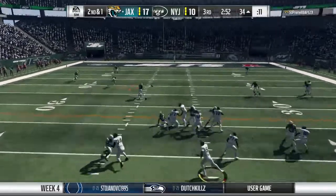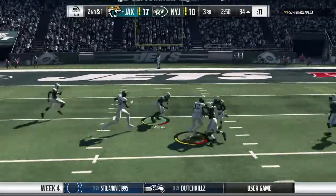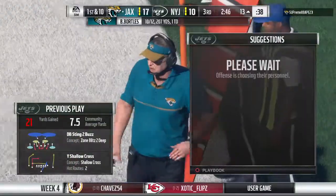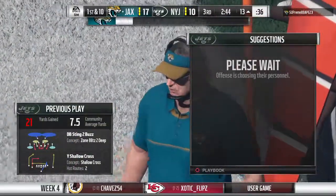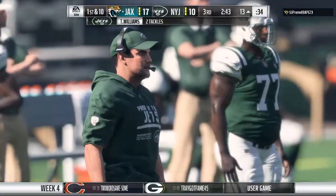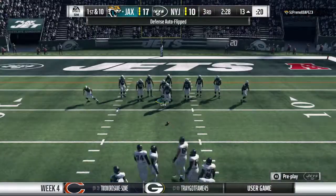Throwing is Bortles. Finding room to the 20. That's into the hands of Westbrook over the middle. And he gets this one all the way down inside the 15. And a nice gain of 21 yards. 1st down and 10 now for the offensive group.